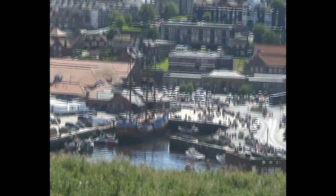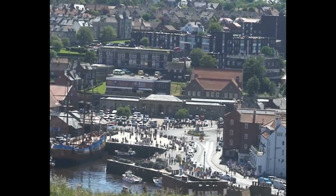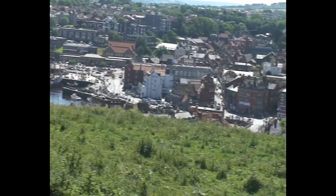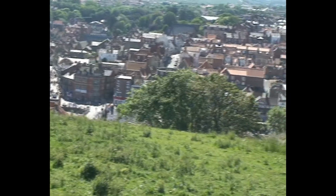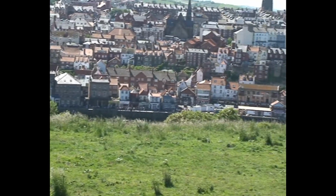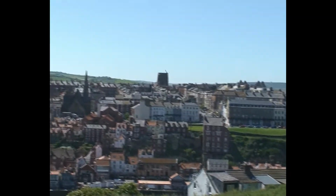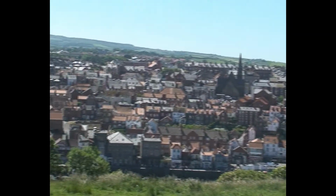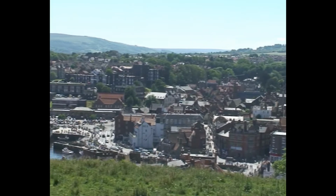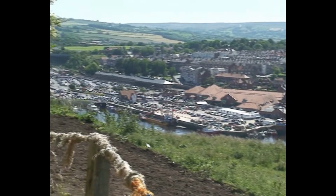Okay, there is the replica of Captain Cook's Endeavour. And that there is Whitby railway station, and just beyond that is the bus station where I started my trip today. And there you've got the east bank of the River Esk there, and you can see much of the Victorian part here of Whitby. So that there is all of Whitby.